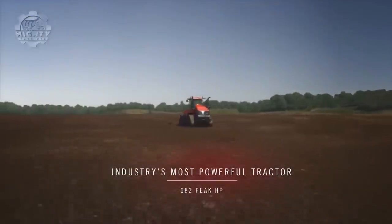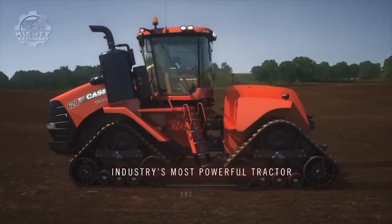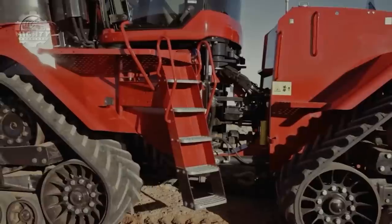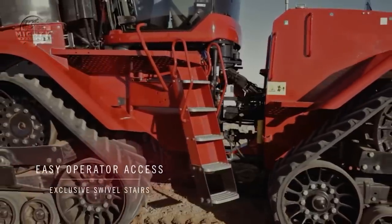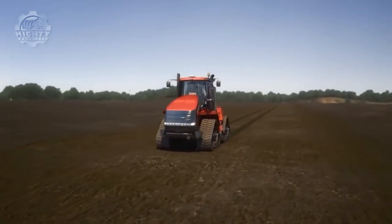Leading the industry with its state-of-the-art design and 2100 RPM rated power, the Case IH Quadtrac 620 continues to be the most powerful tractor in the market. Not only does it deliver immense power, but it also has one of the best fuel economies.